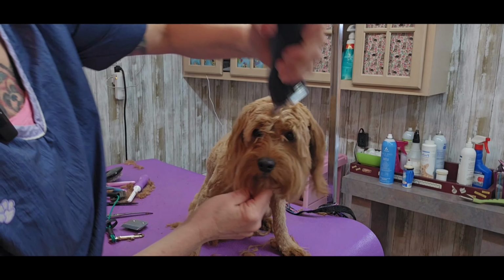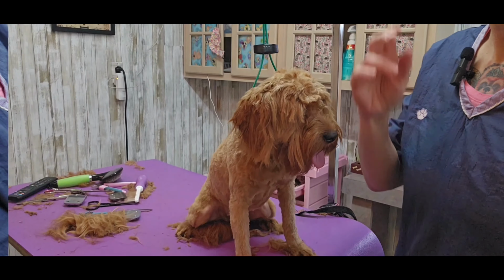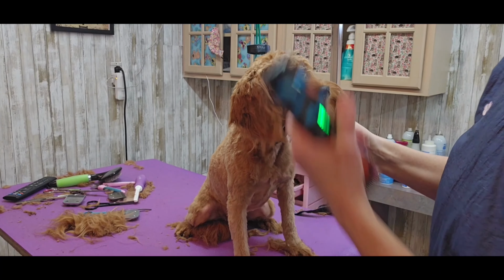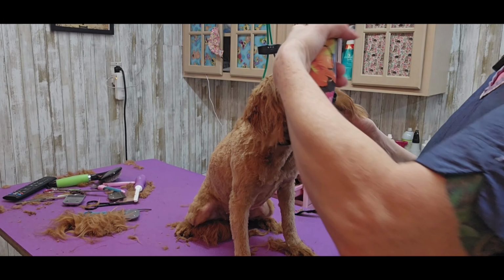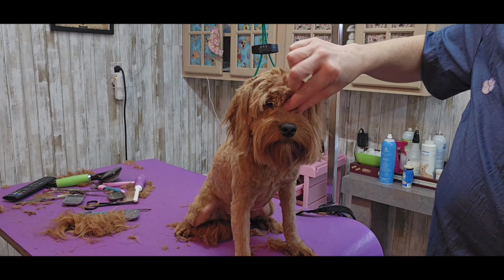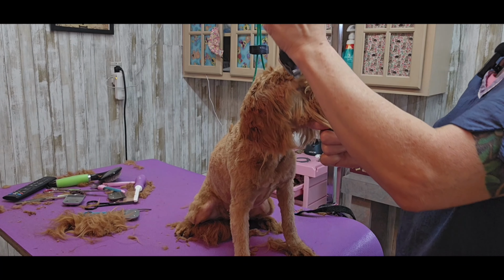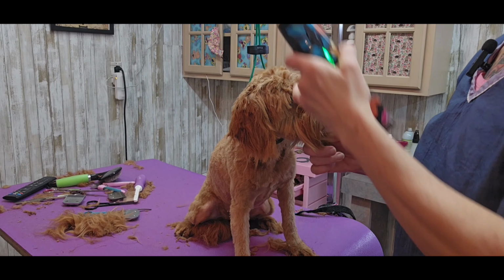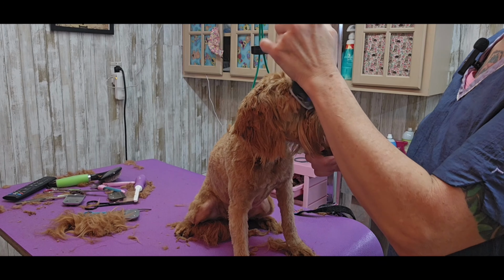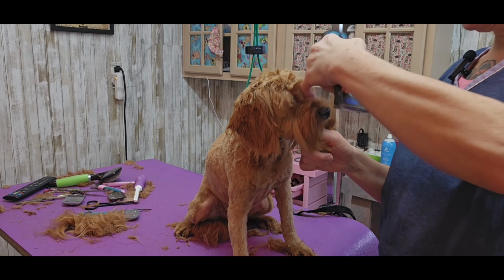I'm going to shave the inside of her ears with a 10 blade. That's nice. And I'm going to shave out the corners of her eyes with the 10 blade. Just lifting up all the hair with my fingers first so I don't have to scrape her skin. Just pull all the hair out and scoop that out. Good girl. I didn't know she was going to let me do that, but she's fun.